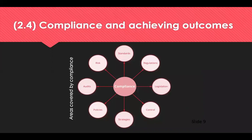All right, we're now going to look at the relationship between achieving compliance with processes and achieving outcomes. So the process is there to help ensure consistency, transparency and compliance within the procurement department. It will instruct buyers on what they need to do, so that tenders are evaluated in the same way.